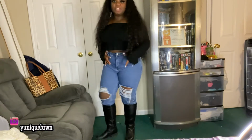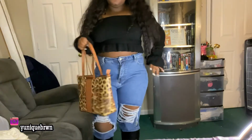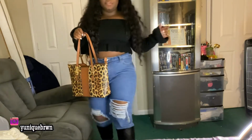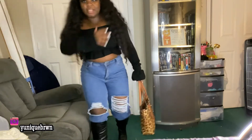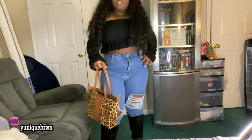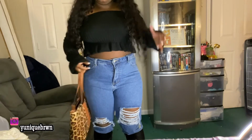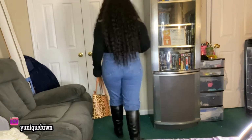Y'all, this is cute. I really like this outfit. The only thing I don't like is that my rose shows in the back a little bit. But this purse and this outfit is giving me very bougie. It's giving me Denia. Oh my god, this is a really cute outfit. Y'all, this is really cute. And I just thought of this outfit. I literally just put this outfit together. This is giving me vibes.